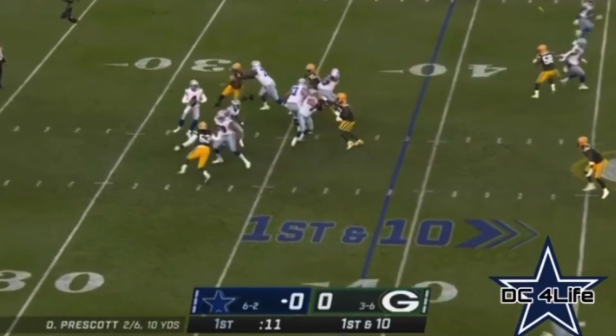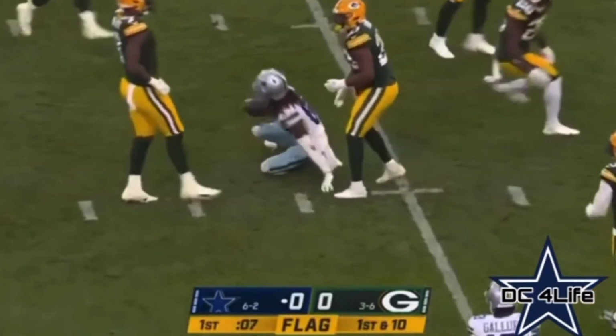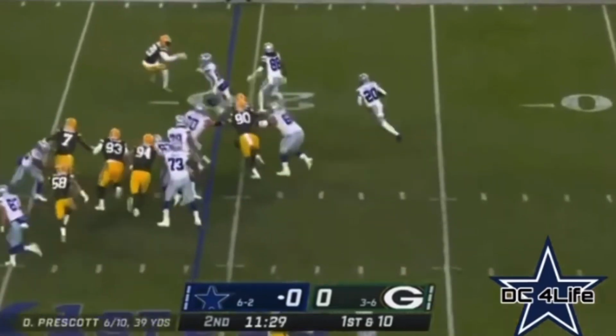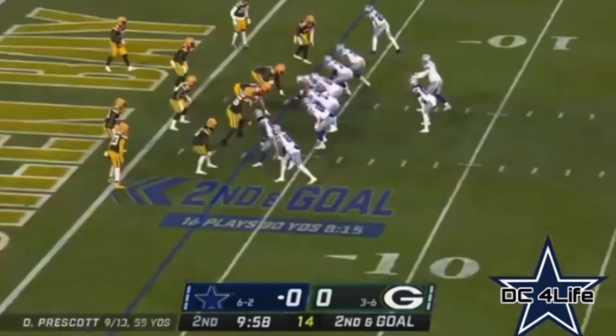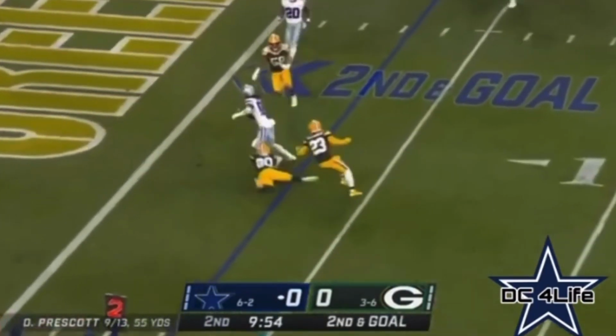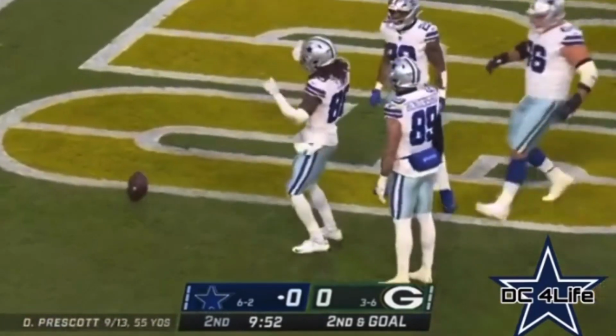Green Bay may have jumped too. Prescott sees it, unloads, and it's caught. Lamb has got it to the 40. CeeDee Lamb is back there, and now they're going to get it to Pollard with Lamb as the lead blocker. Pollard now skirts inside the 15. CeeDee Lamb in the backfield. Prescott back to throw, gets it to Lamb, who breaks a tackle, and he's in for the touchdown.